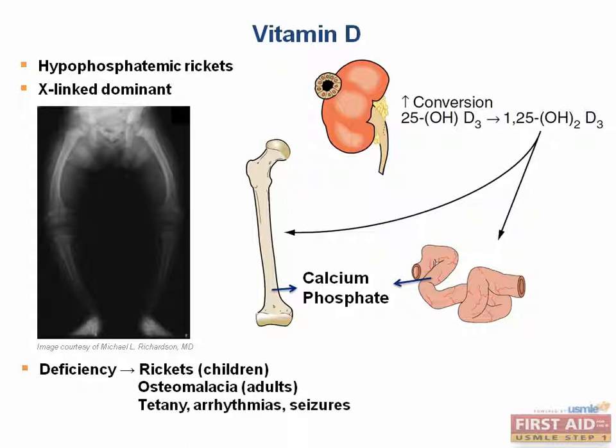One of the main symptoms is tetany, and this happens because having low calcium in serum allows sodium to enter cells, causing depolarization and therefore spontaneous muscle contraction. Hypocalcemia can also cause arrhythmias and seizures. Since D3 is formed in sun-exposed skin, deficiency occurs more commonly in dark-skinned patients. Babies whose diet consists mostly or entirely of breast milk and have minimal sun exposure should receive vitamin D supplementation.